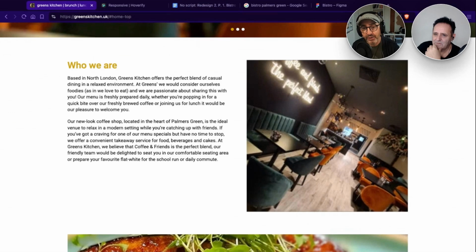Do you want me to carry on, or is that enough? No, I just think a lot of it's like that. On the second paragraph, you get the same perfect blend again. It doesn't get to the main points. You've almost lost the fact that they've got a freshly prepared menu daily. It's buried on line 4, and that's important.